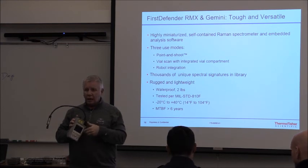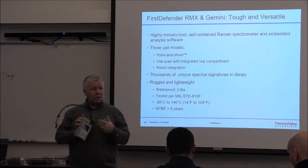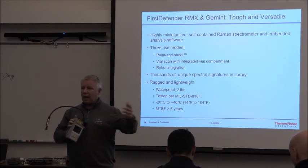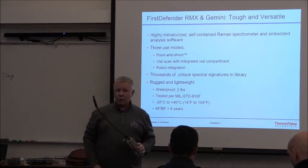So keep that in mind. When you're running it, you're going to get two signals that come up. One's going to say molecular, one's going to say fluorescence. Fluorescence is that optical phenomenon of blinding light, if you will. So the first thing I can do is what's called point and shoot.